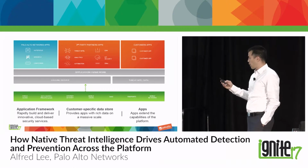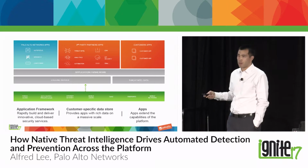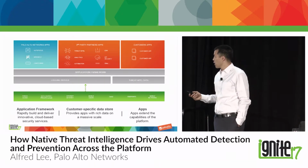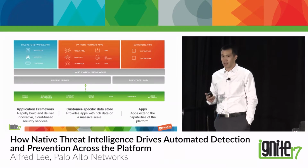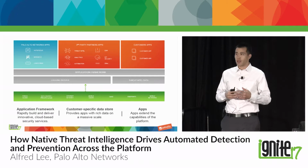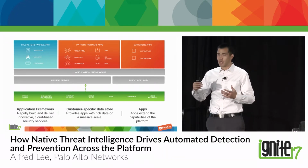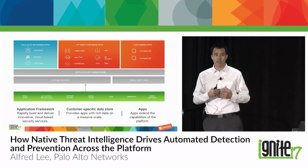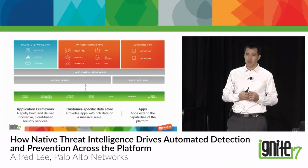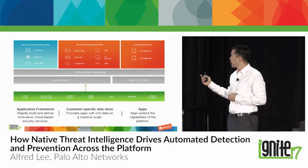So as we take a look at the apps that we have, the first 3 applications that are going to be developed or available on the application framework are Autofocus, MindMeld, and LightCyber. So Autofocus, as you know, is our threat intelligence service portal where you can log in, you see all the information that we see in terms of attacks, the behaviors on them, you can correlate, you can take advantage of Unit 42 intelligence and tagging.